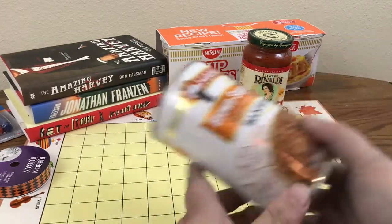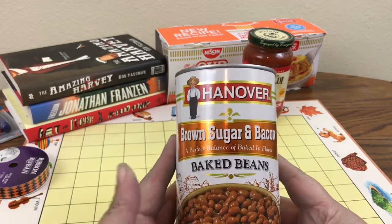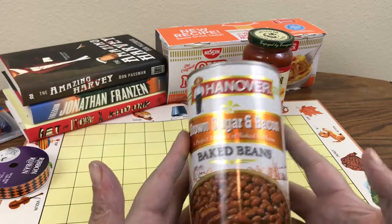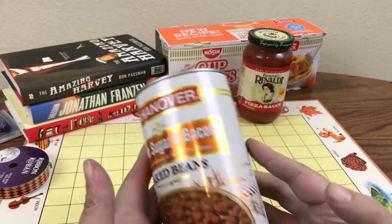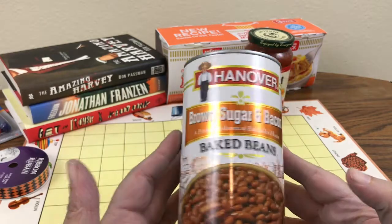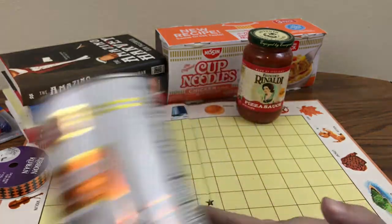And also repurchase these brown sugar and bacon baked beans. My husband likes these. We've gotten these several times, and I like to keep a can on the shelf just for those times when we kind of feel like that.